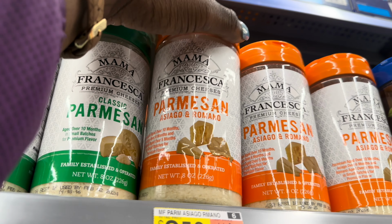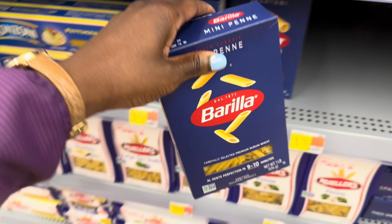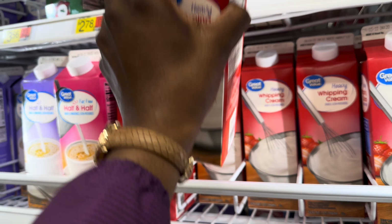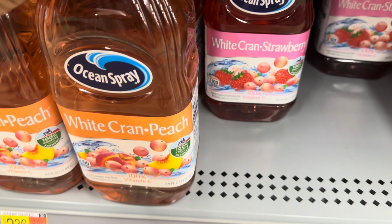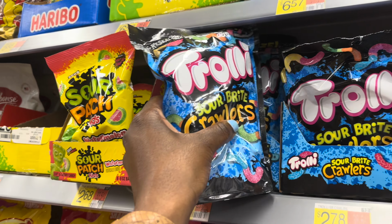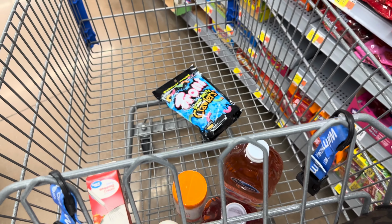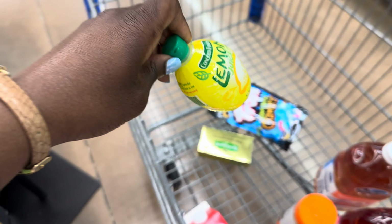All right, the Parmigiano and Romano cheese. We're also gonna grab some penne noodles. Need some heavy whipping cream. Have some milk to go with it. Can't remember what kind of cranberry juice Bae likes, so I'm gonna get the peach and the strawberry. Asked for some sour candy, and yes, it was on the list. Thick butter. Need some lemon juice to go in the basket.